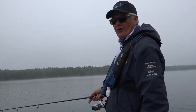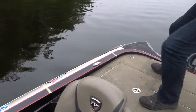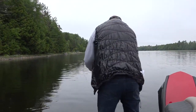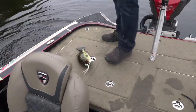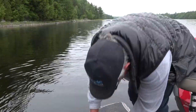We could hope for bigger. Yeah. He's a little fighter. I don't think he's very big, but he's got a lot of spunk. Full of it. Yeah. He's going right around the boat back here. Good color on him. That's not bad. That's not bad. Oh, geez.